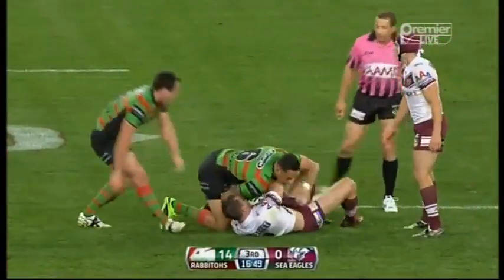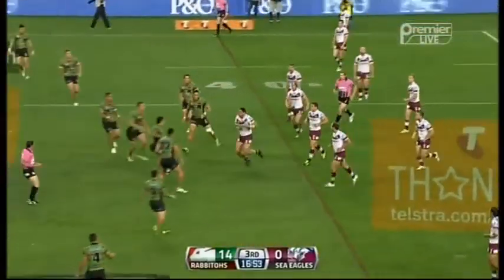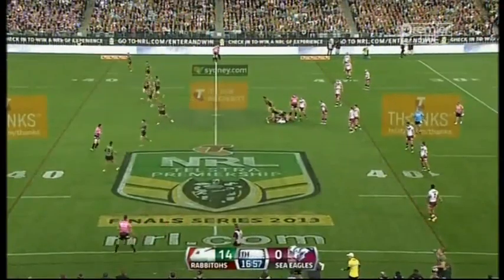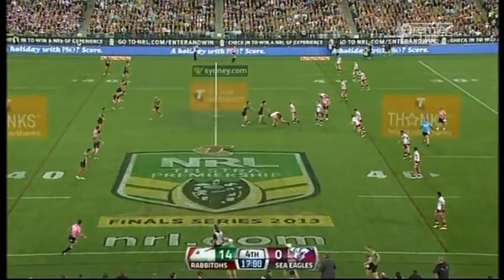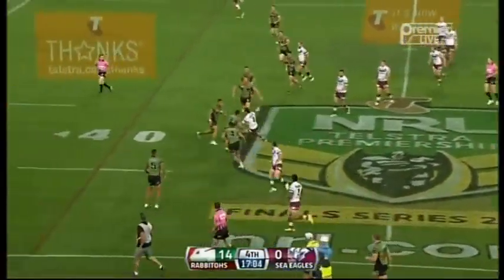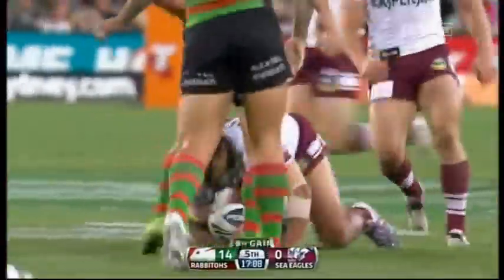Lawrence with the ball now. So you people on the peninsula, you people wherever you are that follow Manly, 14-0 might seem like you're in Bleak City, but let me tell you, when this pendulum levels out, they've got the ability to bounce back and bounce back with venom.